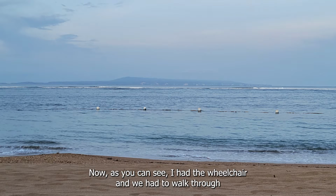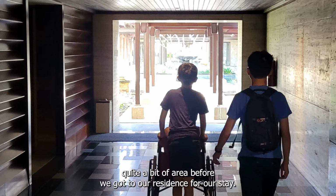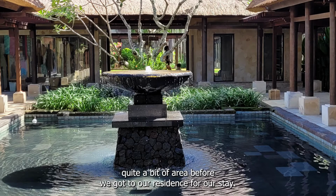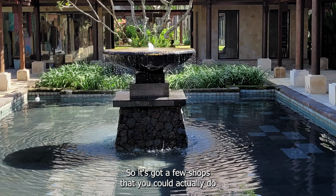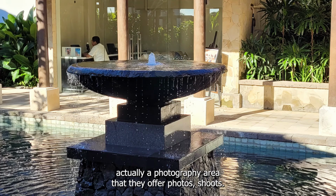Now, as you can see, I had the wheelchair and we had to walk through quite a bit of area before we got to our residence for our stay. It's got a few shops that you could actually do a little bit of shopping if you want. And just beyond this fountain, there's actually a photography area that they offer photo shoots.